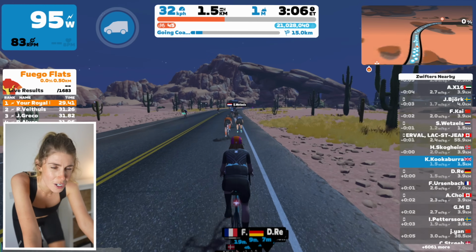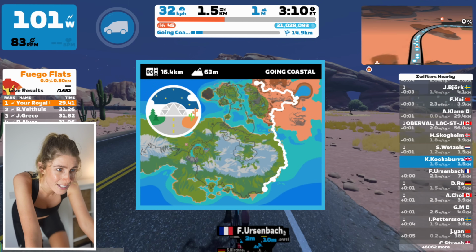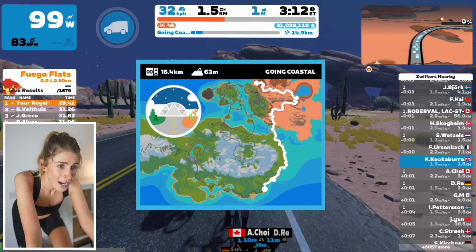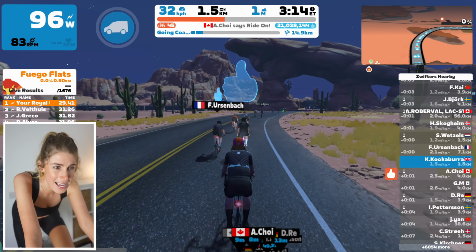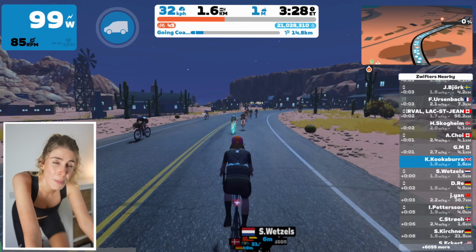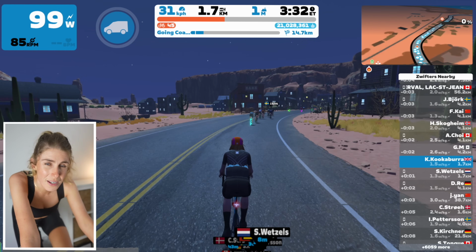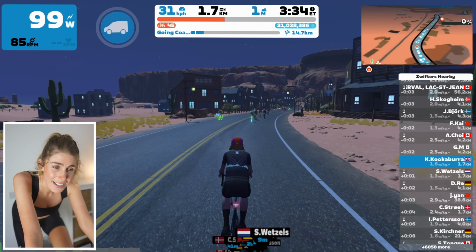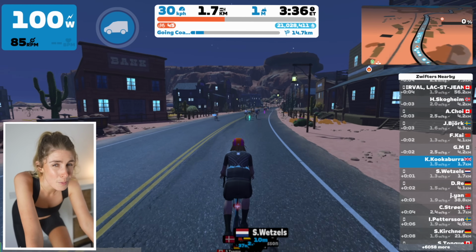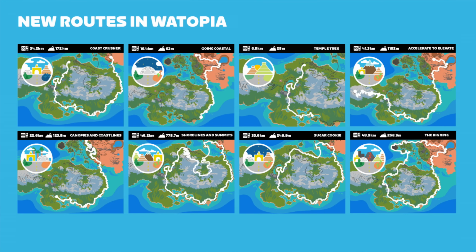Let's get into the new road, shall we? So the route that I'm doing, the new one, is called Going Coastal. It is 16.4 kilometers. And I think the last 8k are going to be brand new roads. So the new roads that are in Zwift, basically they hug kind of the coastline in Watopia. So they are relatively flat. However, they are some of the longest. I think there's 3 or 4 that are more than 40 kilometers.